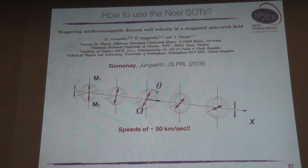For example, one prediction we haven't verified yet is that you can utilize it to have staggering antiferromagnetic domain velocities due to staggering fields. Here, the word staggering means giant, okay? Because in this case, you can actually move domain walls at 50 kilometers per second from this type of torque. It's essentially the Pandermatte force that was shown by Helen Gobanai in our group, that we'll maybe tell you about later in the week, okay?